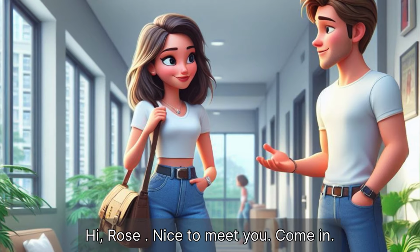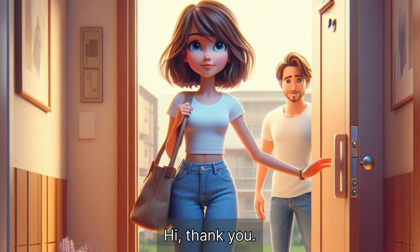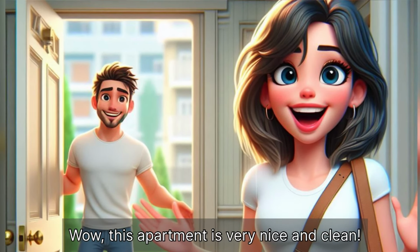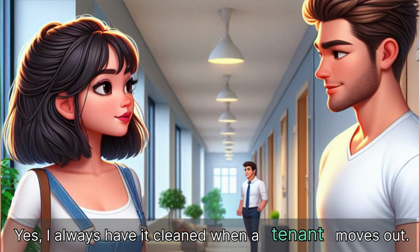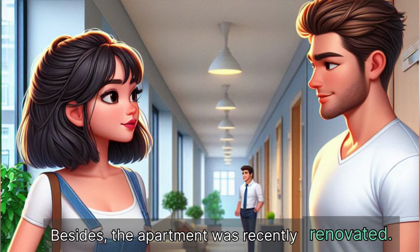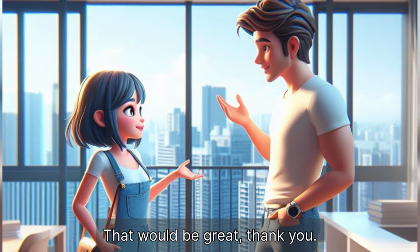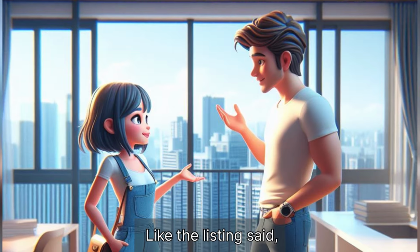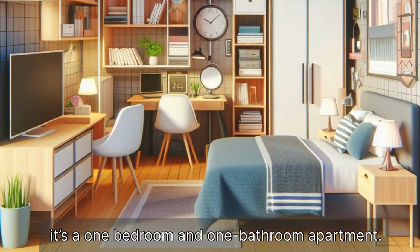Hi, Rose. Nice to meet you. Come in. Hi, thank you. Wow, this apartment is very nice and clean. Yes, I always have it cleaned when a tenant moves out. Besides, the apartment was recently renovated. That would be great, thank you. Like the listing said, it's a 1-bedroom and 1-bathroom apartment.